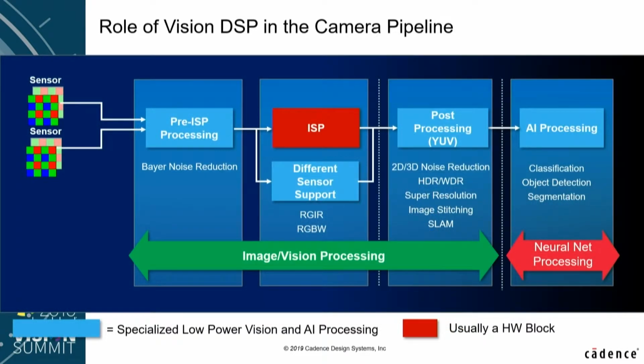So in this slide, I'm trying to come back to the Vision DSP and how the Vision DSP fits into the camera pipeline. On the left-hand side is the classic Bayer pattern from the sensor. You could have 1 sensor or 2 sensors. After that, depending on what you're trying to do, some customers may use our Vision DSP to do noise reduction in the Bayer domain. So Bayer noise reduction would be one of the applications our customers may do. After that, you usually have an ISP. And ISPs, for most applications, are going to be hardwired, because that's something that we've been doing for 30 years.